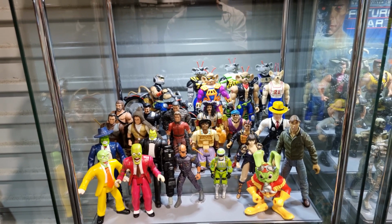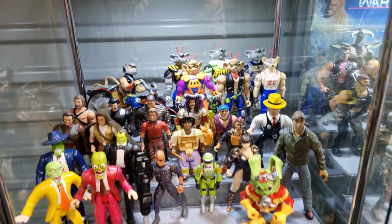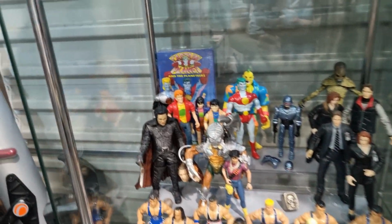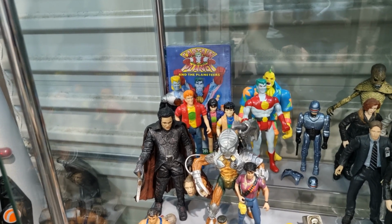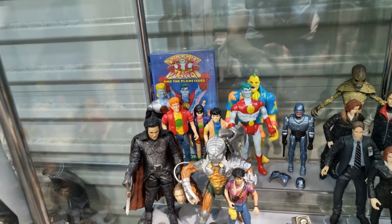Dick Tracy, not going for the line, but I love the Dick Tracy figures. Yeah, well, if you're going to have one Dick Tracy figure, why not have the Dick? That's it. And then some Captain Planet, which is a line that I've not gotten into, but it is nostalgic. It certainly does stand out to me, those awesome 90s colours.